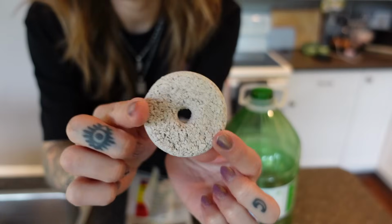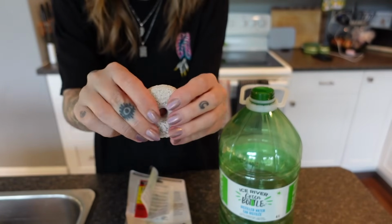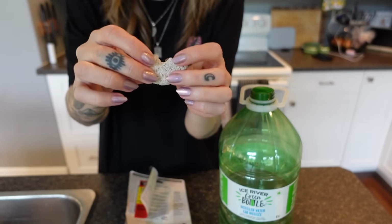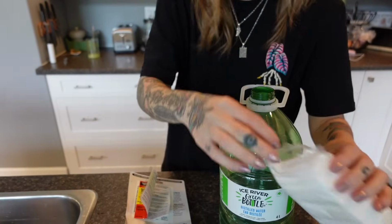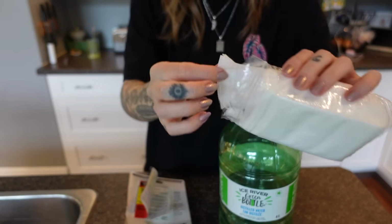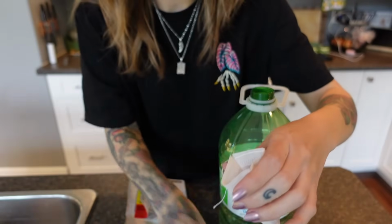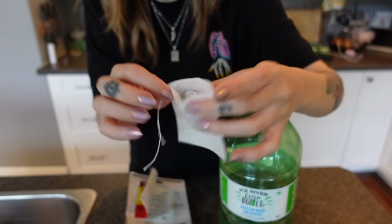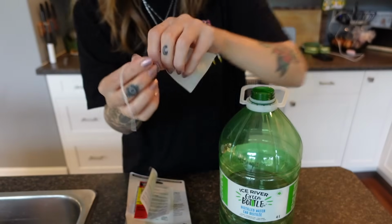Okay, so that's what a whole one looks like. I'm just gonna try to break it in half. There we go. And then I'll break a half in half. There we go. Okay. I'm gonna be doing watering tonight, so this won't be soaking for as long as it should have, but by tomorrow it should be effective.